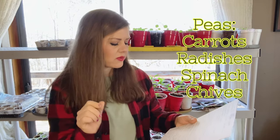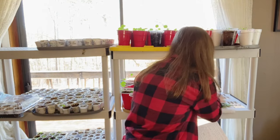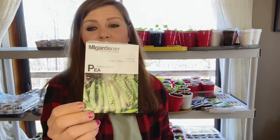Peas do well with carrots, radishes, spinach, chives. Let's see here. Where's my peas? And believe it or not, guys, I have the worst luck with peas. These are green arrow peas. I'm going to get my peas from the feed store. But I got on a whim this week. I started every one of these indoors in my little seed cups. I probably have 200 to 300 that I'm going to have as transplants.